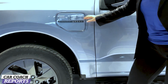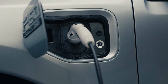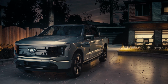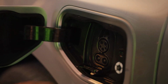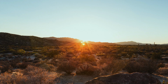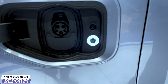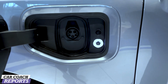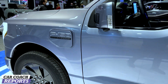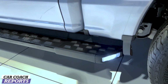Now going further up here, this is the F-150 charging port. Right here, charging up to 80% in 10 minutes or 15 minutes, depending if you're using a fast charger at home. It's going to take about 8 hours to charge this vehicle, and that's something that people want to know. You've got built-in running boards here, and we'll talk about the inside in just a second, and they're also lit, which is really helpful when you're using this as an actual work truck.